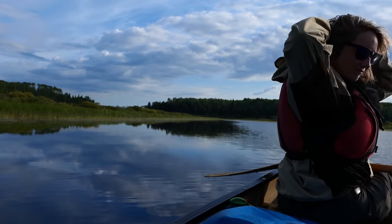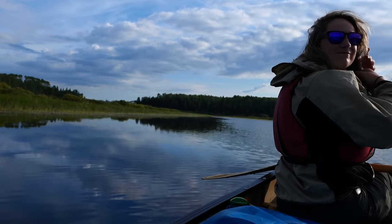Day five hair. Day five hair, don't care.